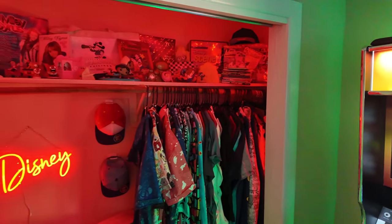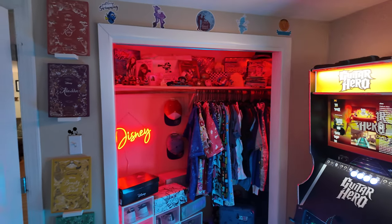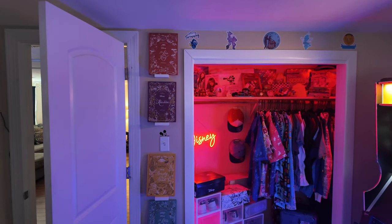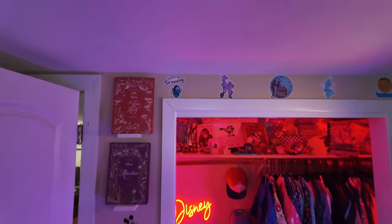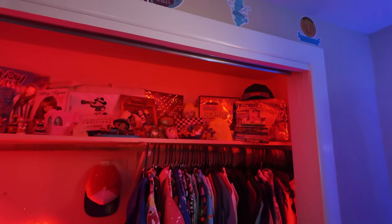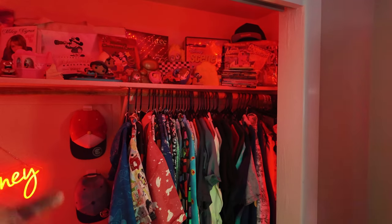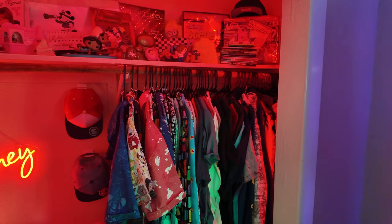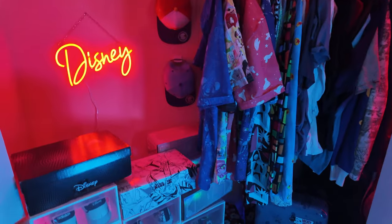And then here is my Disney closet. I changed it up here and now it's actually open concept design. We got the books here from Disney Classics sitting right here on the left. And we got some stickers here from some iconic scenes and stuff from movies that I really like, and quotes. And then this is my Disney closet where I house all my Disney shirts, like the Roosevelt shirts that I've done videos on and stuff like that. And just Marvel and Star Wars and Disney shirts in general, my Disney shoes and stuff like that.